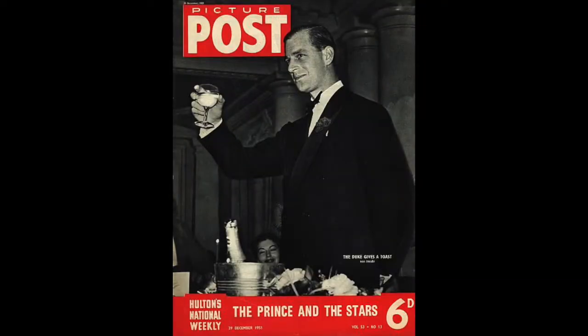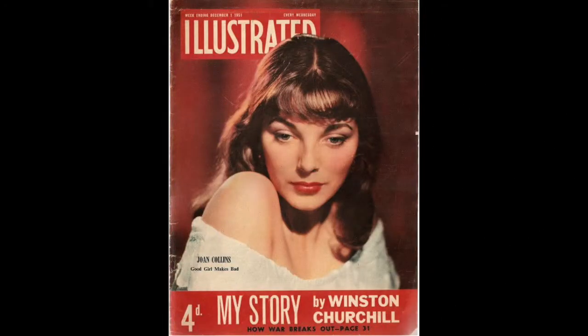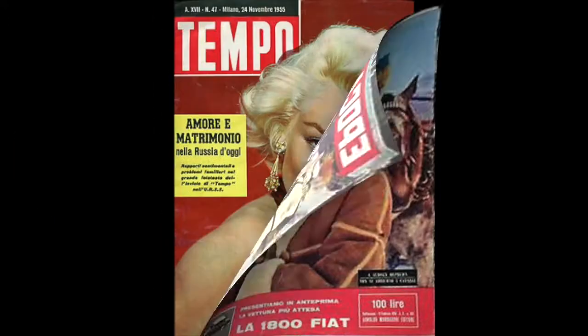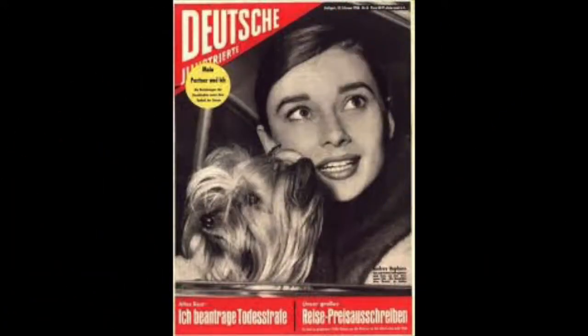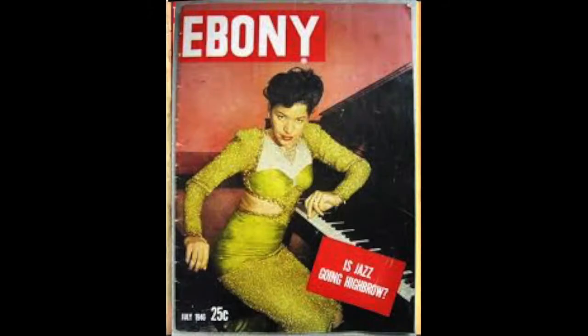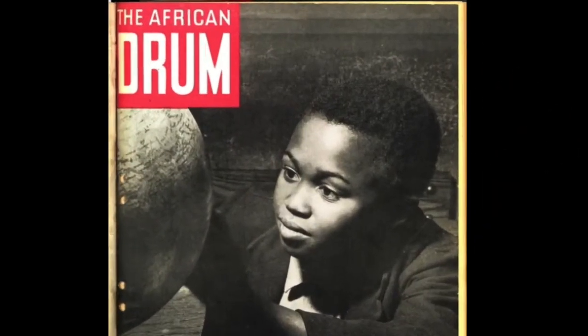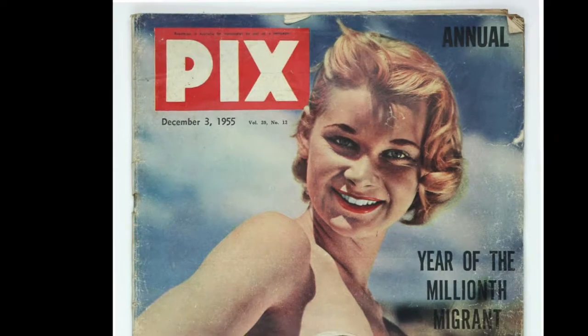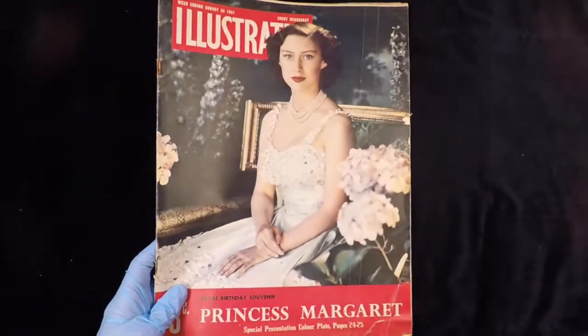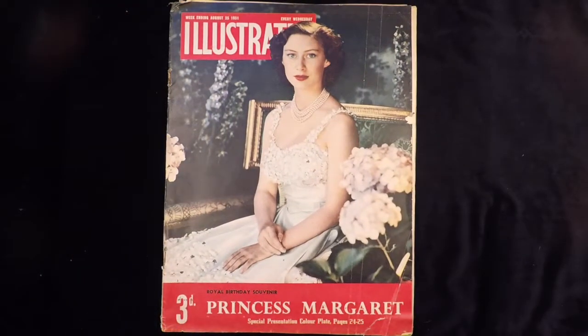Europe hosted magazines like Picture Post, Illustrated, Paris Match, Quick, Epoca, Tempo. The red masthead with white lettering was a common global thread which was taken up as far as Africa, in Drum, and Australia, Pix. So I have two magazines here, and firstly I'm going to look at Illustrated for week ending 25th of August 1951.